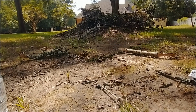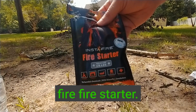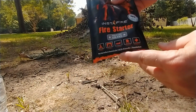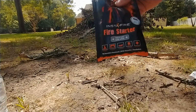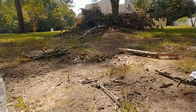Okay? Now, to level up your game, there's another thing here called the InstaFire Fire Starter. You can see right here on the screen, you have different things it's good for: campfire, fireplaces, cooking, charcoal, emergency. Military grade, appeared on Shark Tank. This particular package, when full, would start up to 4 fires. On the back of it, it says that it lights wet wood.